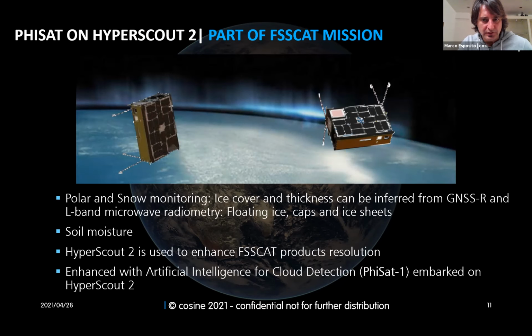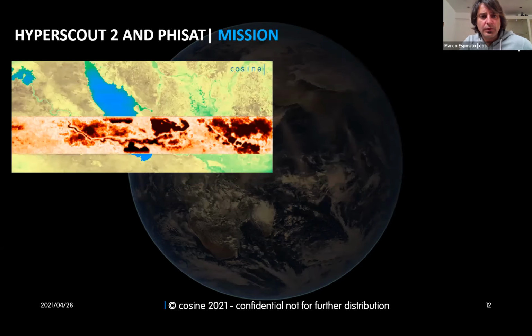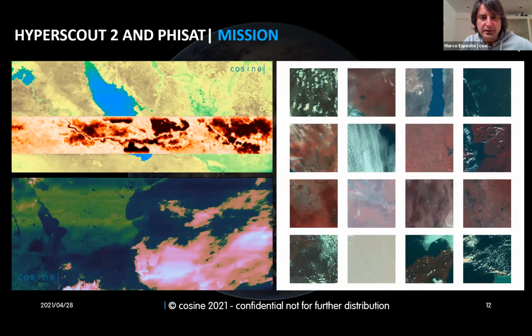It was also a mission granted by ESA to a consortium of companies and universities, for which the use case was polar snow monitoring plus soil moisture. Hyperscout was added on top of the mission to enhance its products, to get better resolution for the soil moisture products and also for the ice information. What you see here is a snapshot of the data we collected.